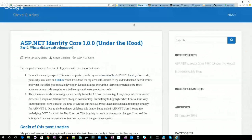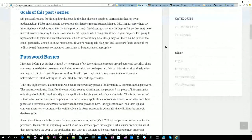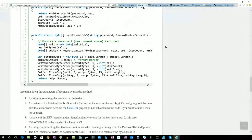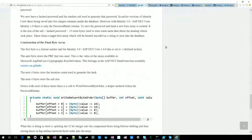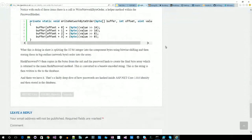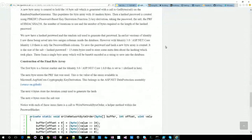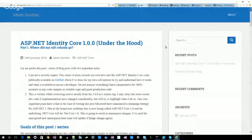Steve Gordon, so this is a cool post. I like how he digs into what's going on with ASP.NET Identity Core, and he noticed as he's looking at it that previously Identity had a salt column, and he said, where'd it go? Where's the salt column? So he really digs into the code and sees exactly how salt is being handled and stored differently as part of the blob of data that's sent out in this buffer array. So interesting stuff. I learned more about ASP.NET Identity, both 2 and 3 on that.